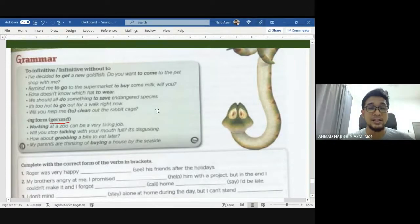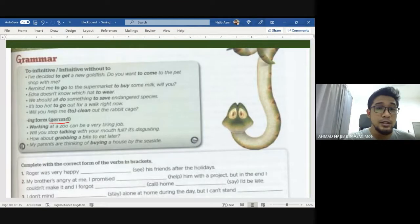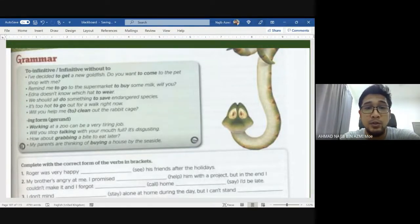Okay, let's take a look at the example first. Maybe this can jog your memory. So first we have to infinitive and infinitive without to. Example there we have, I've decided to get a new goldfish. Do you want to come to the pet shop with me? So contoh infinitive adalah yang dia boldkan itulah, of course.